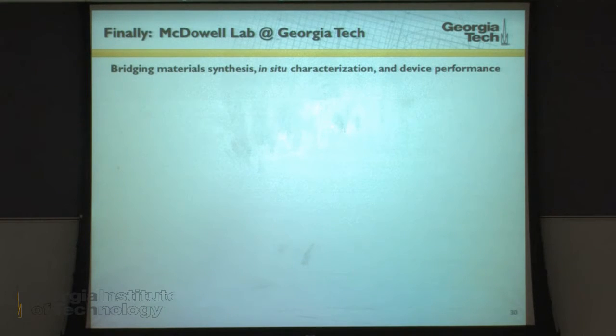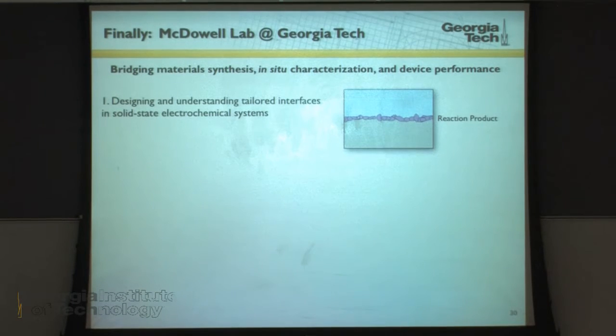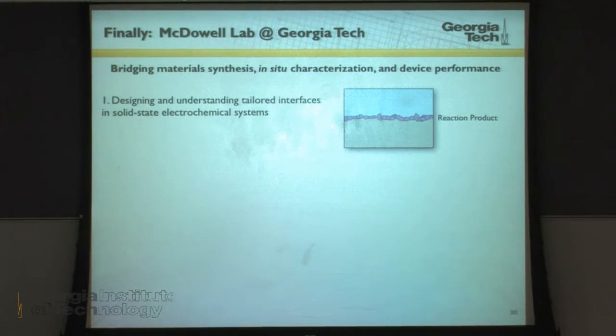For the last slide, I'll talk a little bit about what my group is working on. My two graduate students are here in the room. My group here at Georgia Tech is focused on bridging material synthesis, in situ characterization, and device performance in electrochemical systems. As you can probably tell, this follows directly from my previous work. We're interested in a few different projects right now. We've started a project on tailoring interfaces in solid-state electrochemical systems.